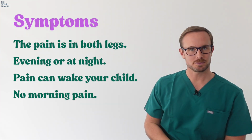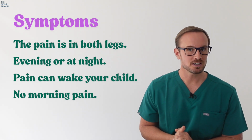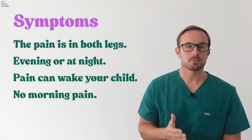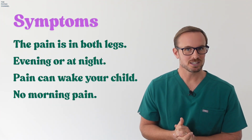Now, these are the typical symptoms. The pain is in both legs, often in the calves, thighs, or shins. It comes on in the evening or at night, so it may wake your child from sleep, but by the morning, they are usually completely fine.